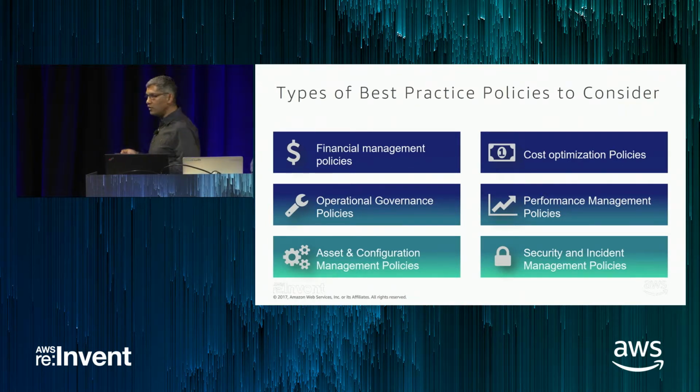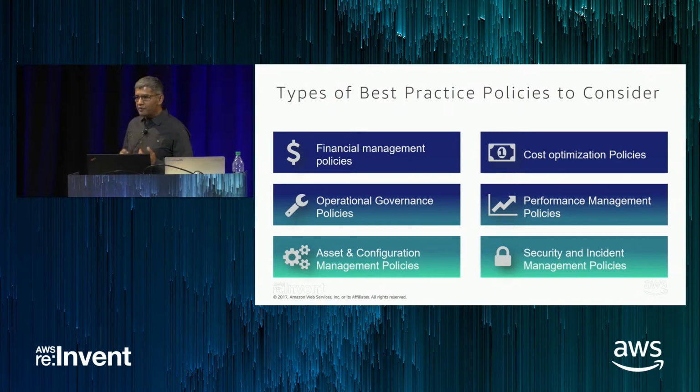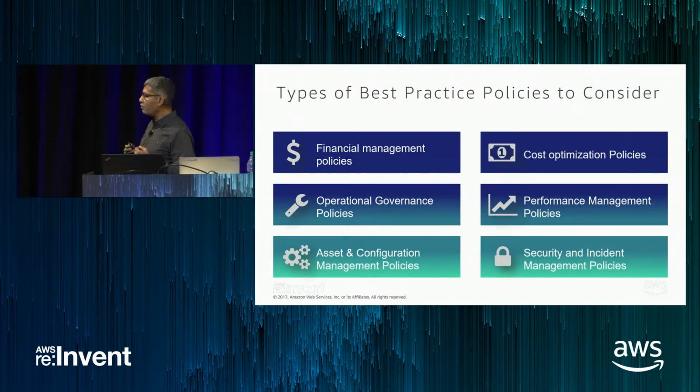There's a lot of waste. Even when we onboard some very sophisticated customers, there are always some places where, if you don't have the governance and the tools in place, there's always waste in the cloud. It's very difficult at scale to find these things.